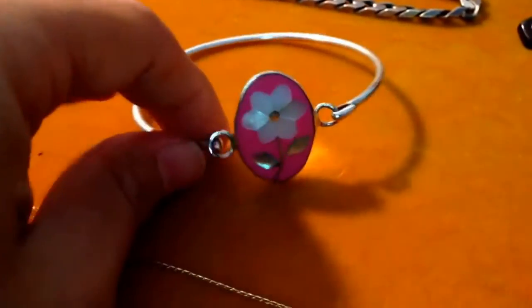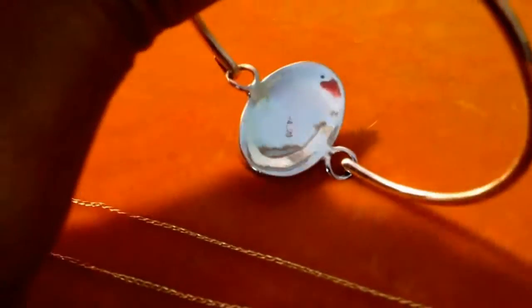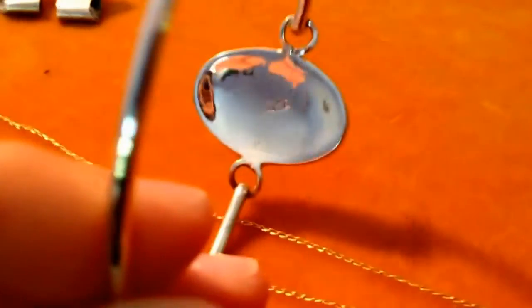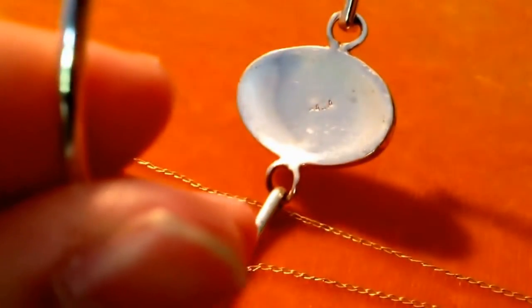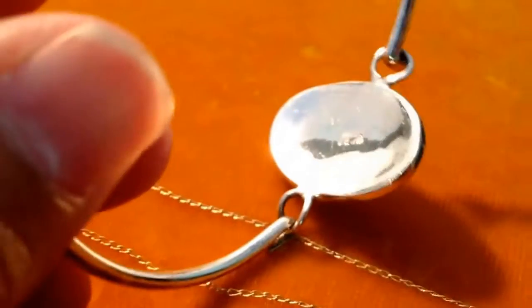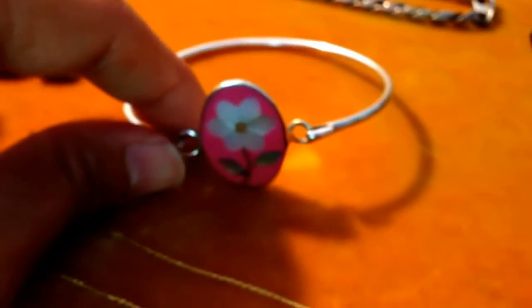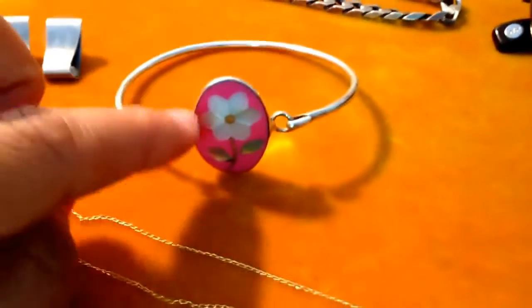And then this one is a little bracelet with inlay. I believe it's marked on the back alpaca, which I believe is not sterling, but it's a nice bracelet, and it only cost 25 cents at a thrift store I went to. It was the same thrift store that I got the shoes at, was where I got that one at.